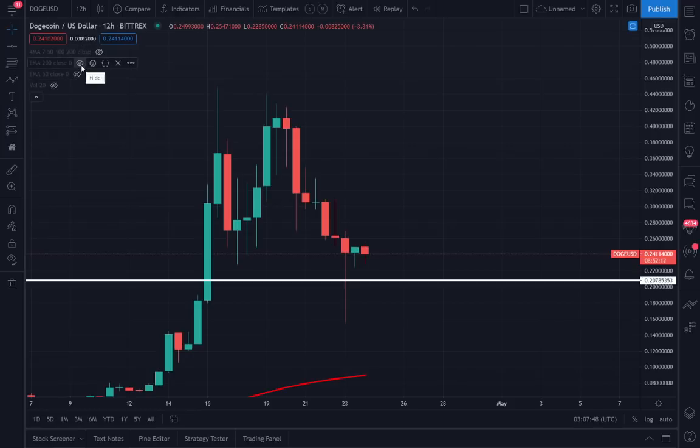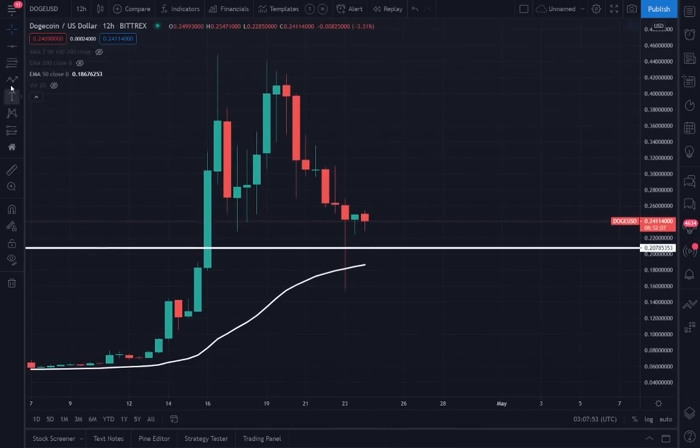Okay, so we had the 50 exponential. Not that one, sorry. Okay, so that line right there. So these are, again, the 12-hour candles right here.